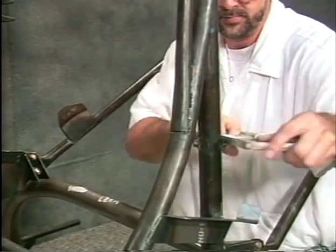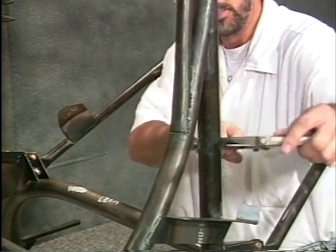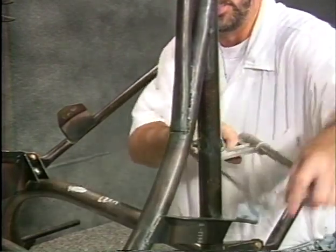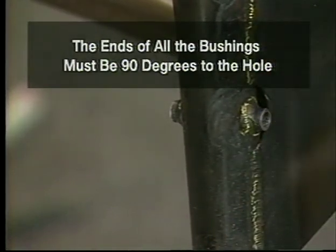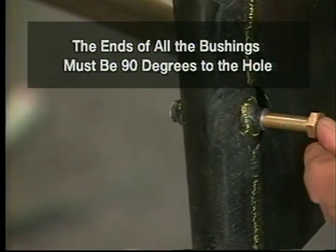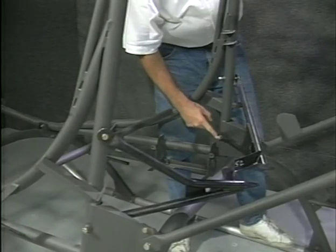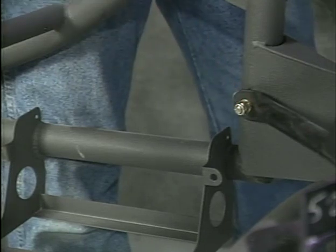To fit the engine mount so that it is level in relationship to the drive tubes, it may be necessary to shorten the upper bushings. The bushing material can be removed to as short as 1/16 of an inch away from the weld. Remember, the ends of all the bushings must be 90 degrees to the hole. On the lower passenger side bolt, shorten the bushing to allow for 2 battery cable ends, washer, and nut.